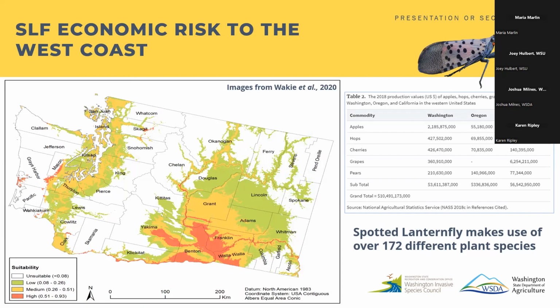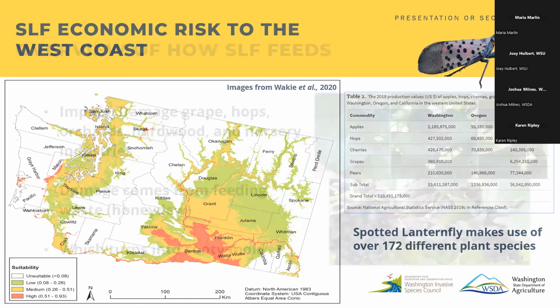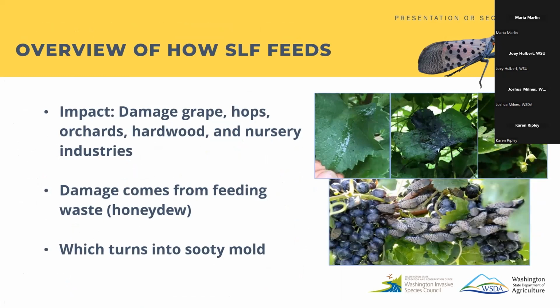Like I said, spotted lanternfly is a generalist and has over 172 host plants it can feed on, with tree of heaven being one of the reproductive hosts of this pest. So this is basically why we're very concerned, especially in Washington, because in addition to apples, grape damage is a priority for this pest. It also poses a risk to orchards, hardwoods and nursery industries, as we had mentioned earlier. All of these industries are major contributors to our economy, and so spotted lanternfly poses a significant economic risk to the lot of what we have here in our valley.